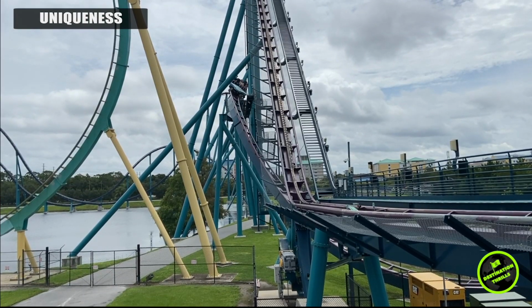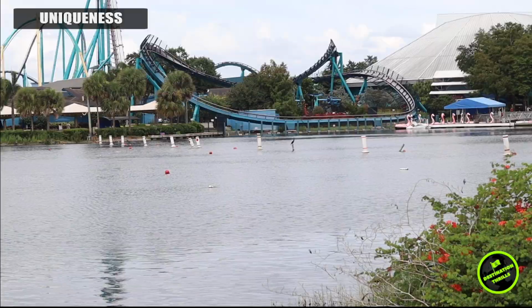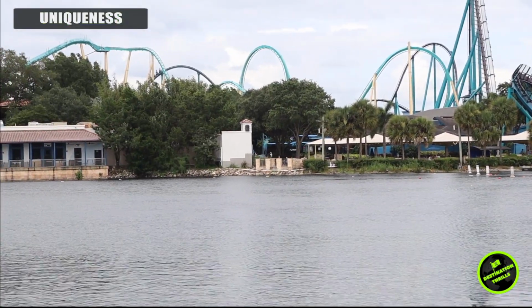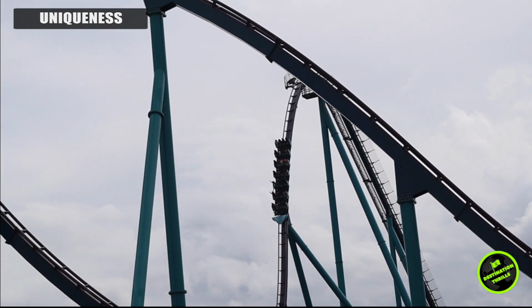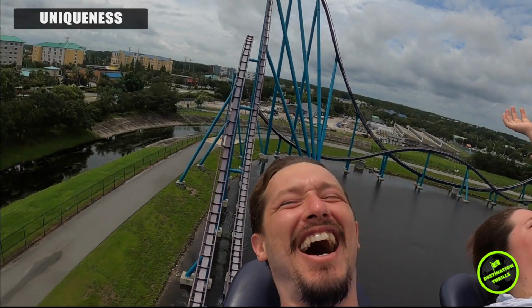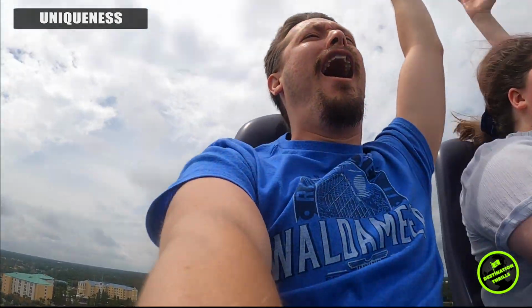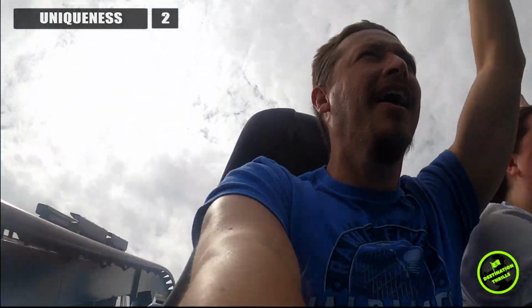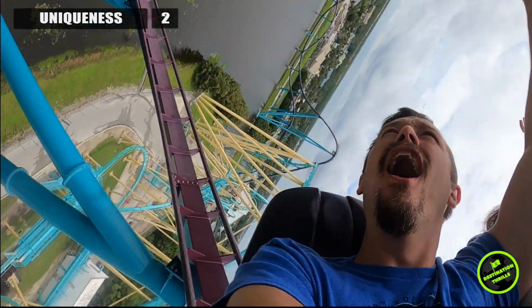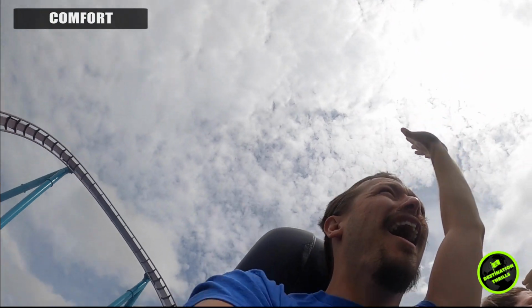Moving on to uniqueness. Now, although Mako does have some unique views and slightly different elements than other hypers, it looks like every other hyper, and it certainly feels like every other hyper, especially with the main features being the Camelback Hills and the floater airtime. So I am going to give Mako a 2 for uniqueness. I am staying away from the 1 score because it has just enough spice to give this B&M Hyper its own identity.